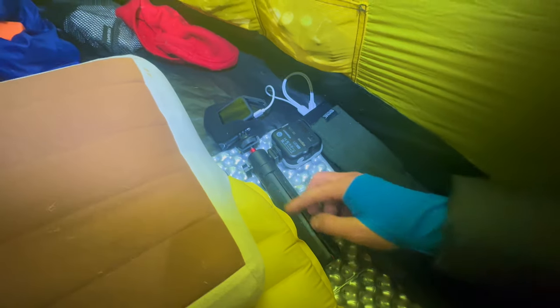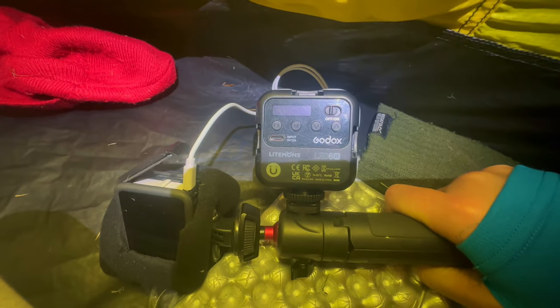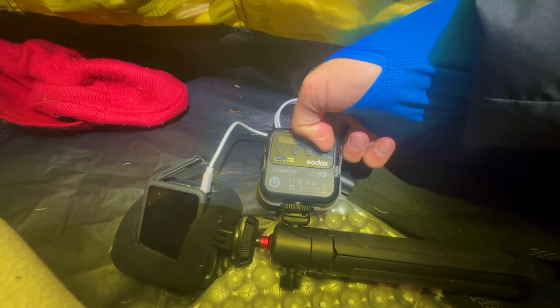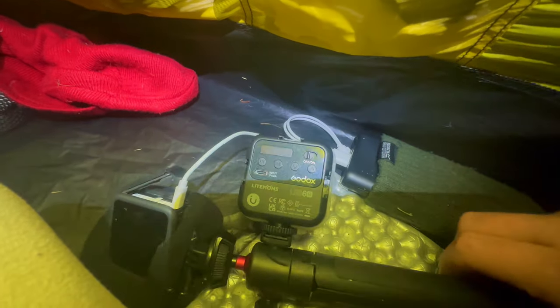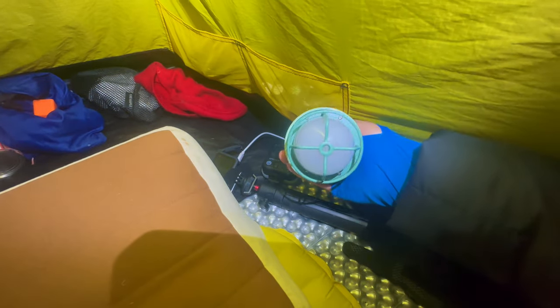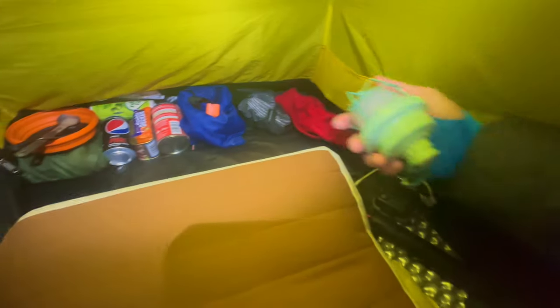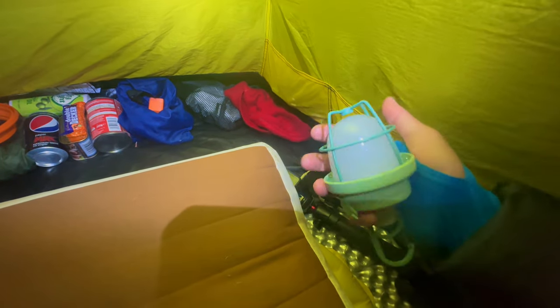That's my GoPro on my smaller tripod. I tend to use this inside the tent because my other one's a bit bulky. I've got a Godox Litemons light there just for help with filming. GoPro, all that good stuff, and that's about it. Oh, and this is my tent light, another unnecessary weight, big bulky boy. Probably could have done without this, considering I've got my Flextail pump in my electronics bag, which also acts as a light. Yeah, it's a good light, that. So yeah, I think that's about it in here.